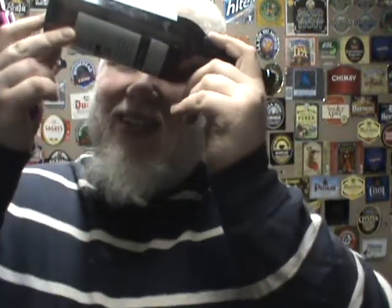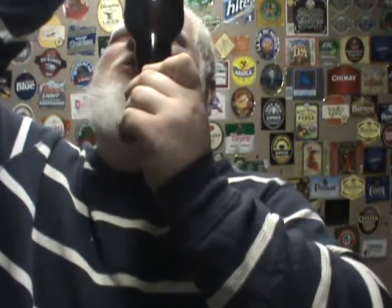I do not know if this is a crystal or not. Let's look through it. There is not much sediment in there. There's a little bit. Oh, it's floating around right now. Looks like semen in the beer.